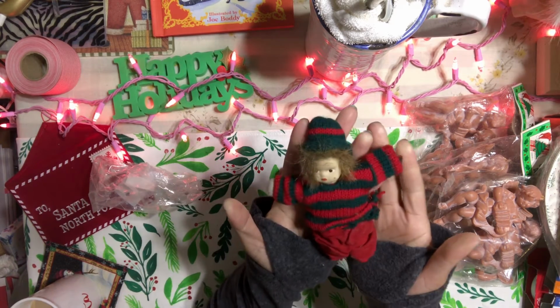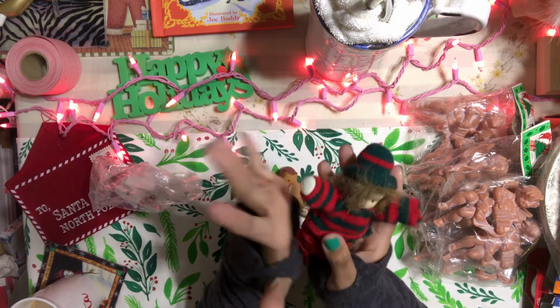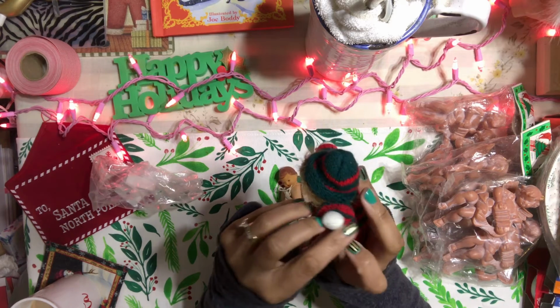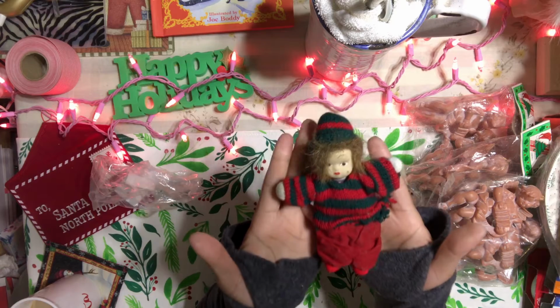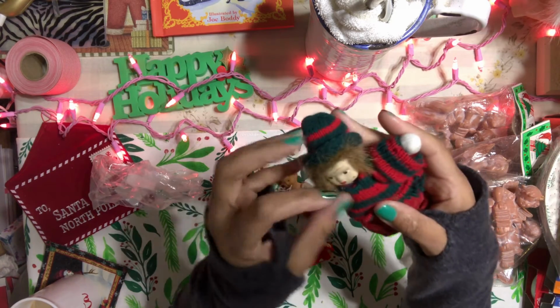But look at this doll, how beautiful it looks. And it's kind of creepy for some people, I know. But I thought it was awesome. I thought it was really interesting, and you look at this doll and you could tell it has a nice history to it, right? It's really, really interesting to me.